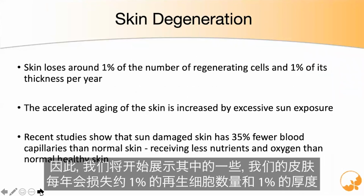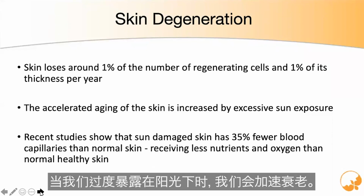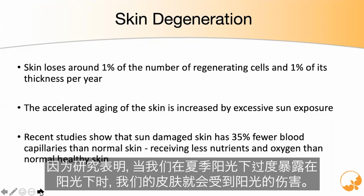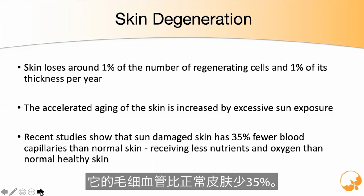Our skin loses about 1% of the number of regenerating cells and 1% of its thickness per year. We accelerate our aging when we have excessive sun exposure. We need to have sun exposure, during the right times of the day and not so excessive, because studies are showing that when we're having that excessive sun exposure and our skin is damaged by the sun, it has 35% fewer blood capillaries than normal skin. So it's going to receive less nutrients and less oxygen than normal healthy skin.